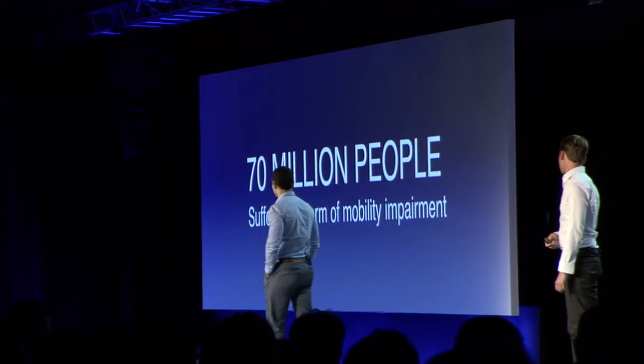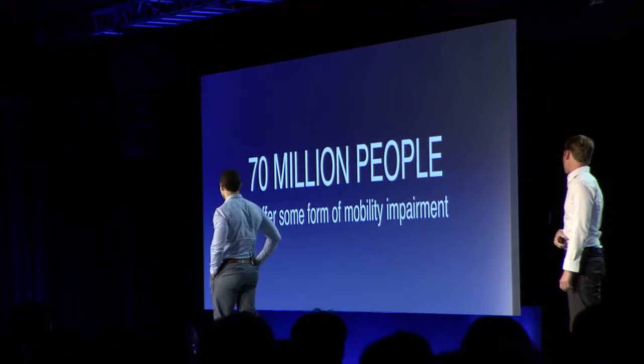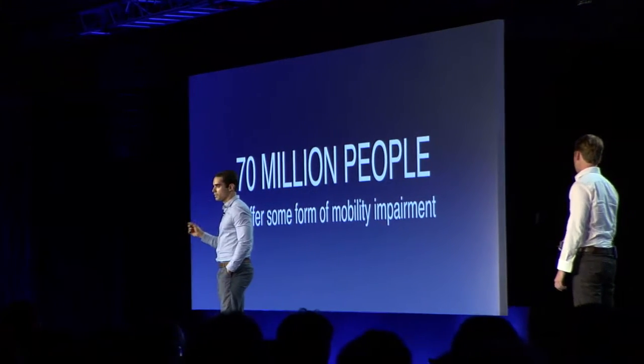Bionik is trying to address a huge problem. There are over 70 million people that suffer some sort of mobility impairment. A large percentage of those people rely on the wheelchair to move around. The wheelchair is an old device that was created 1,500 years ago. 1,500 years ago, the wheelchair was the latest technology you could get to help people with mobility impairments.